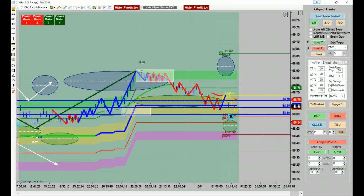Well, that hit my exact line, wouldn't you know? Feeling a little bit of heat on that trade. Exit on close, are we going to get? Whoa, that was close. That's secondary swing right there to the left.